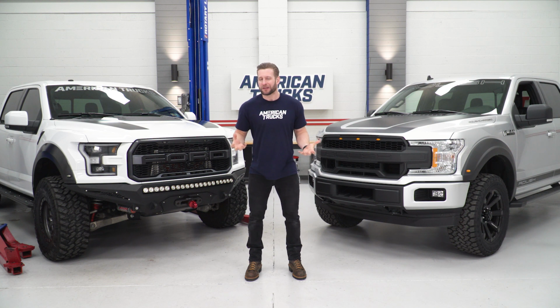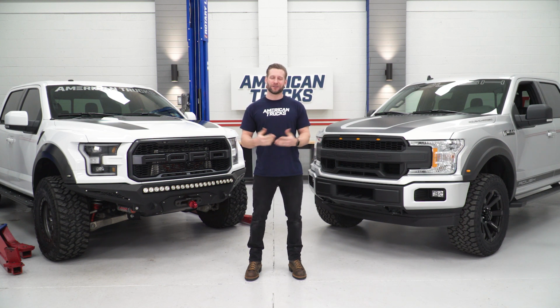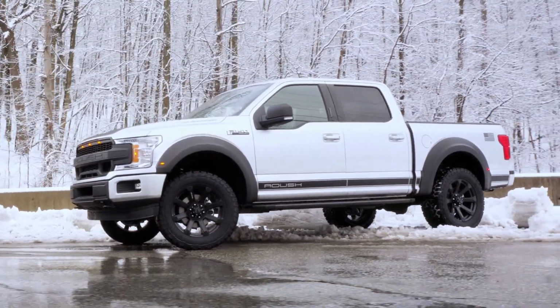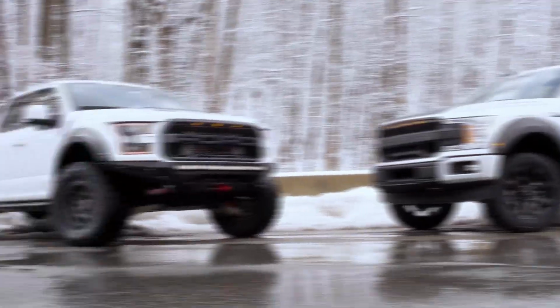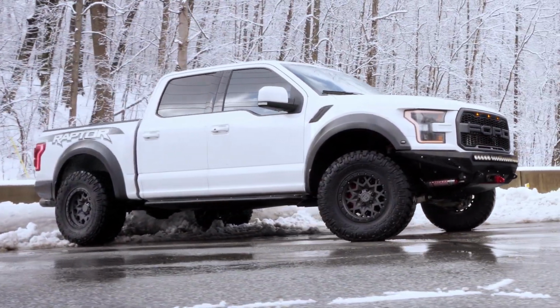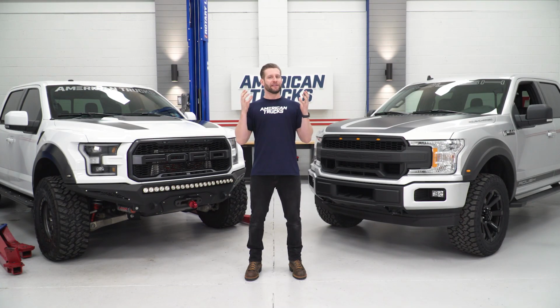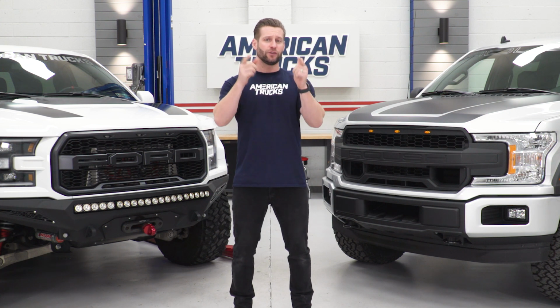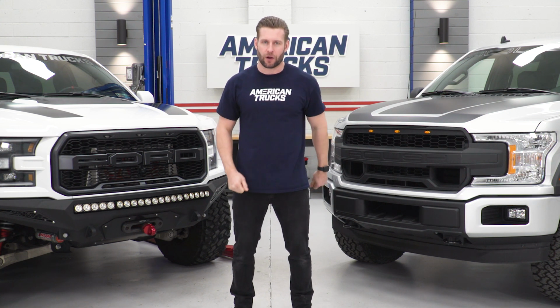Now, that led to a couple of interesting questions around the shop with some of my buddies. Would you take this in all of its supercharged glory for about 83,000 bucks? Or would you consider going with a modified Gen 2 Raptor for roughly the same amount of dough? So that's what we're gonna do here today. We're gonna walk around these trucks, kind of compare and contrast a few different key areas and ask you guys a question: which truck are you taking?